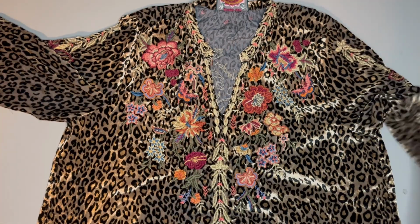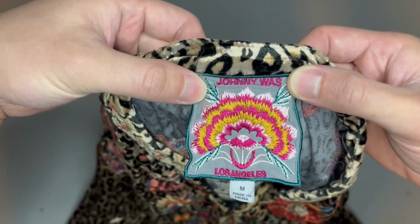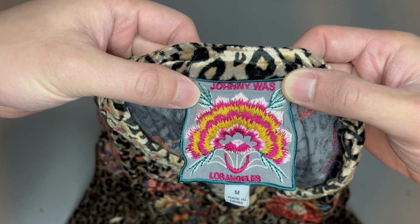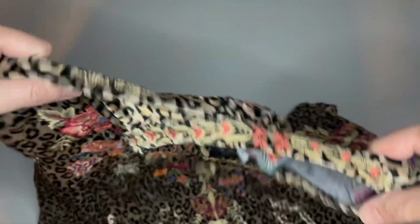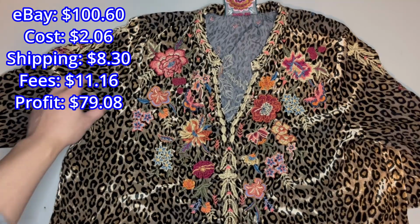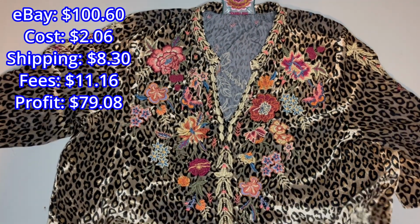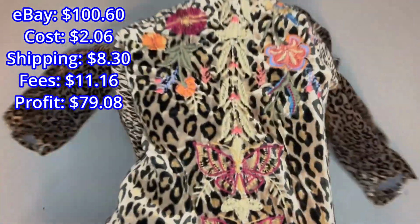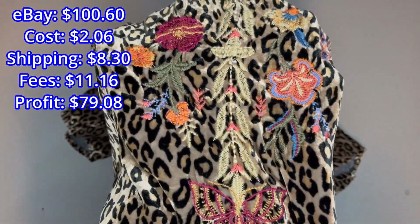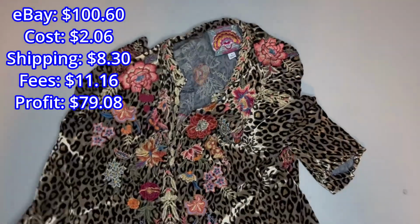Here's Johnny again. So our last Johnny was from that haul that we had. That was my first time back at the bins, and this was a great sale. It sold for $90 plus shipping. This was a more recent Johnny Was piece, and it was in much better condition than the other two, and it just is very Johnny Was. So it has a lot of embroidery, got butterflies, and then it's leopard print, so it's one of a kind, that's for sure.